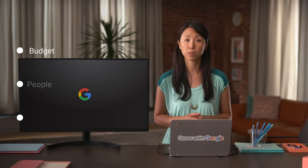So during the initiation phase, it's important to ask yourself, what are the things we still need to acquire in order to complete our project? Project resources usually include budget, people, and materials. You'll use tools to manage all those resources.